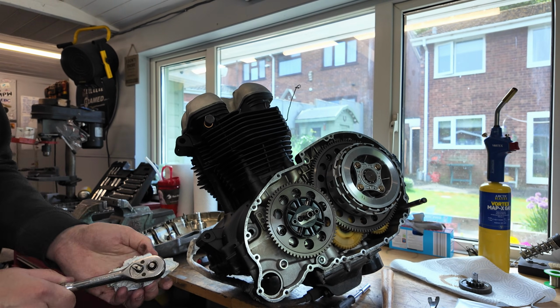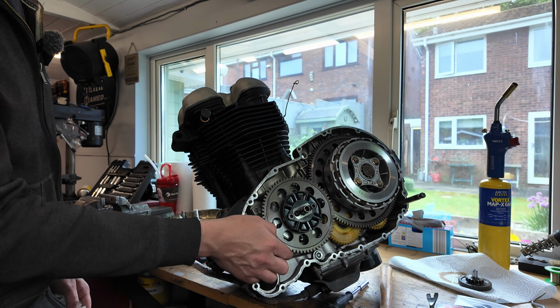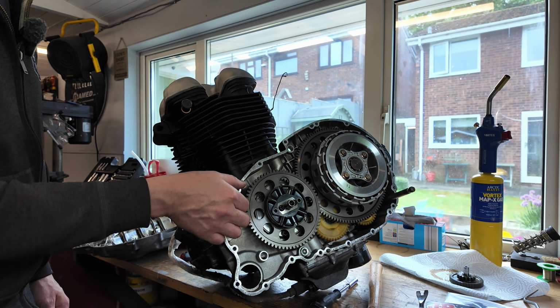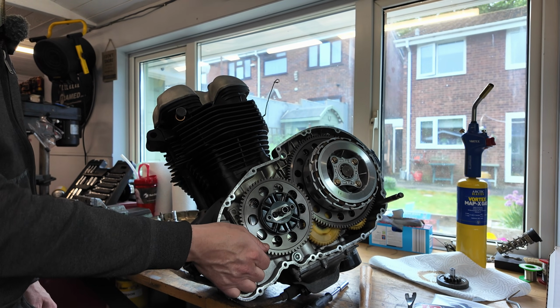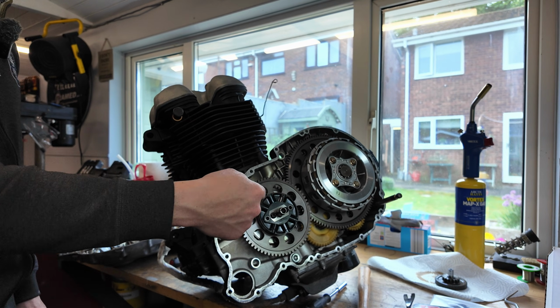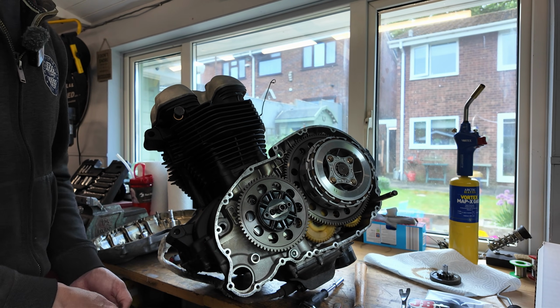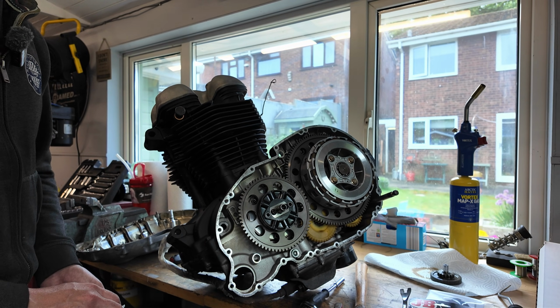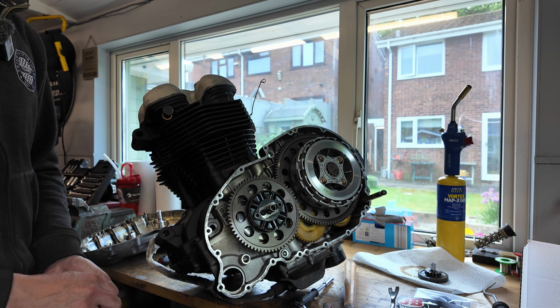Yeah. So what you'll find is this will turn in this direction, but it won't turn the other direction. Okay. So what that means is when this is still, the engine can carry on turning. So it's not always driving the starter motor. It's what they call a sprag clutch. Right. Which is effectively like a ratchet.